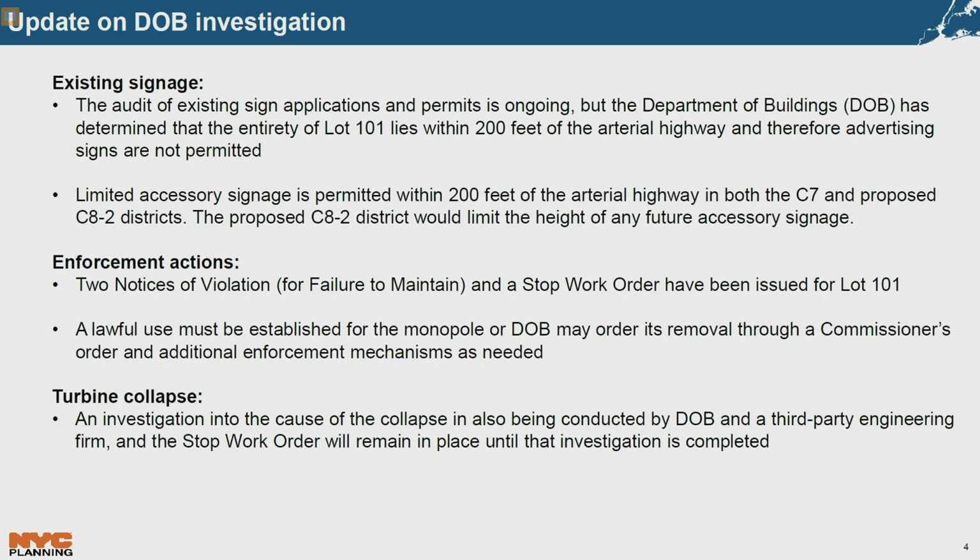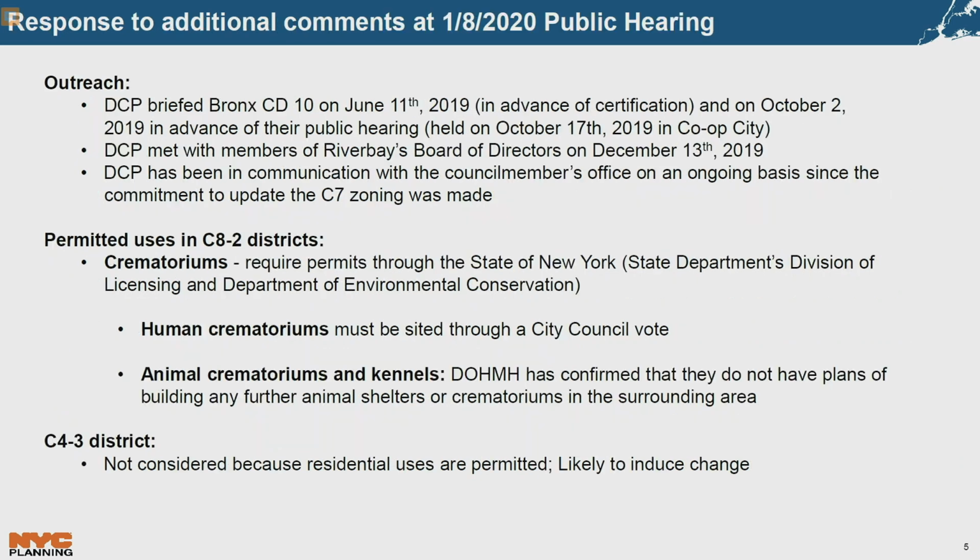Along with the audit of the signage permits, the investigation into the turbine collapse is ongoing and being conducted in partnership with the third-party engineering firm. The stop work order will remain in place until the cause of the collapse, excuse me, is determined. In addition to the investigation, there were a few other items raised at the January 8th public hearing that I'd like to speak about now.